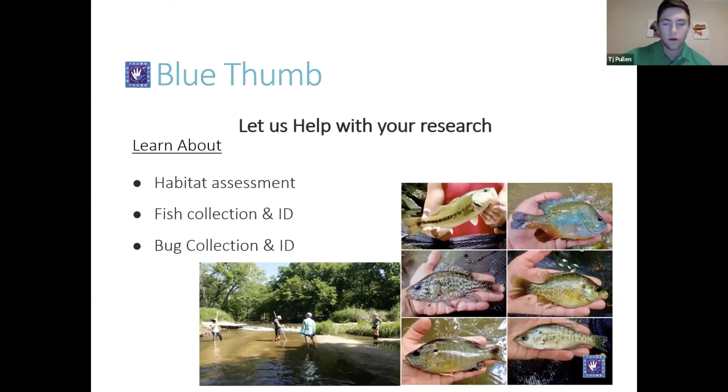All right, so now when we are out in the field doing our research, we can also help our volunteers to come, and you can also come with us, and we can show you how we do our methods and how you can use our methods in whatever research you would like to apply them to yourself. So for our habitat assessment, we go through 400 meters of stream, look at what's in the water, what's outside the water.